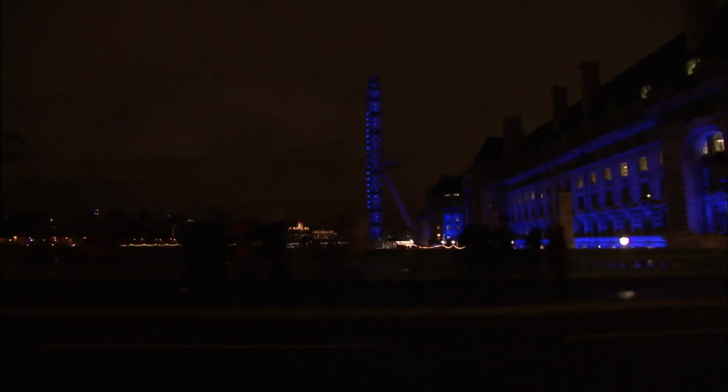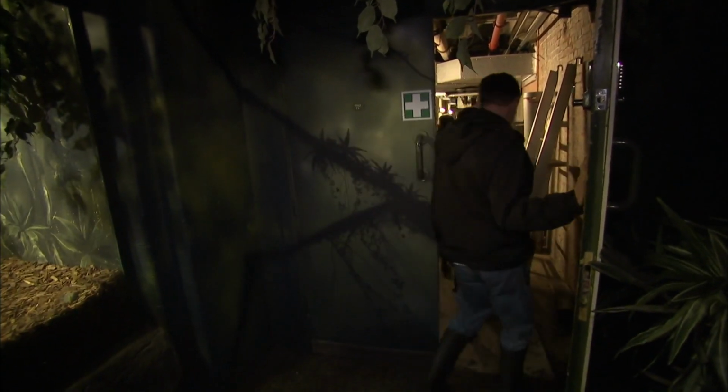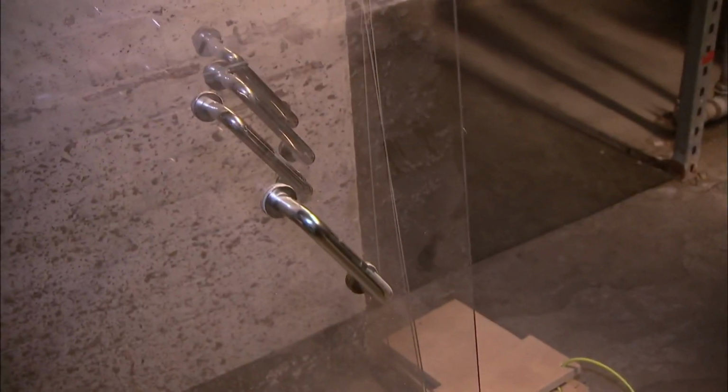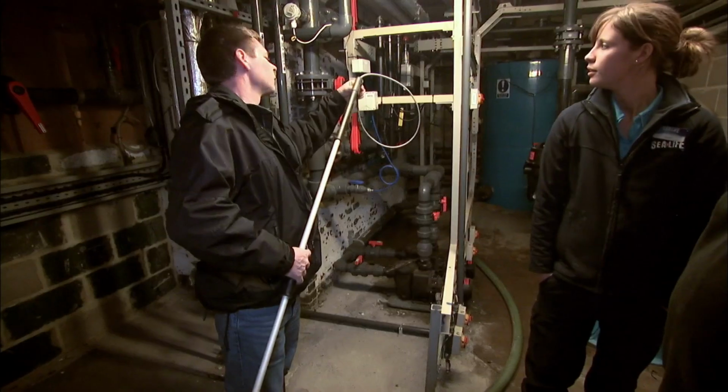At London Sea Life Aquarium, Matt, Susie and Tristan have their riot gear at the ready. Is it strong? Don't know. We'll find out in a minute. To confront the Cubans. That one works, so that's good.